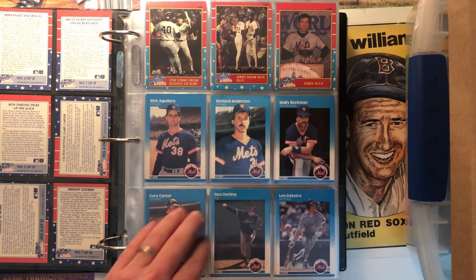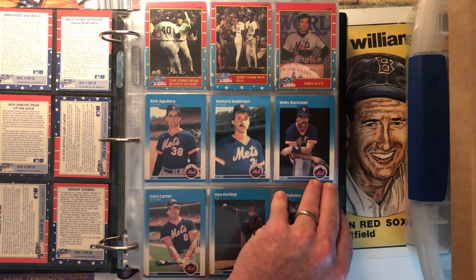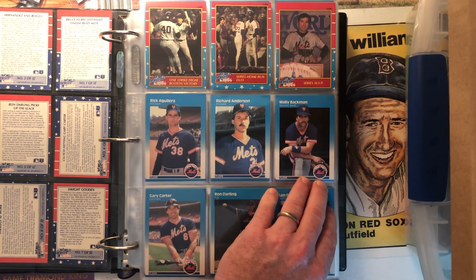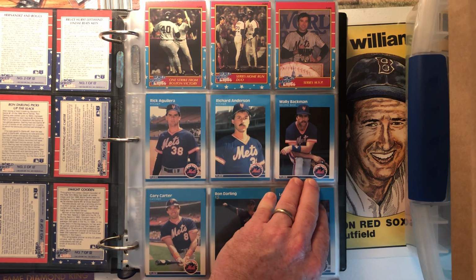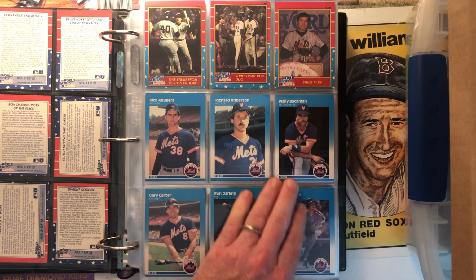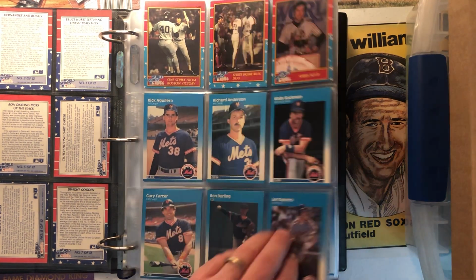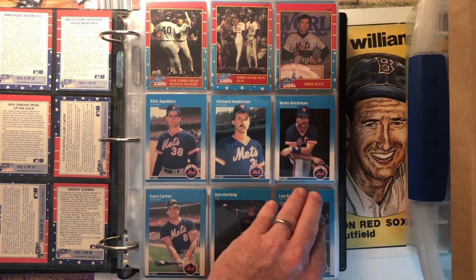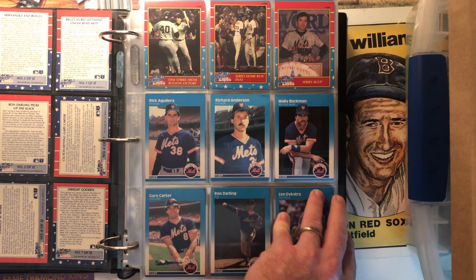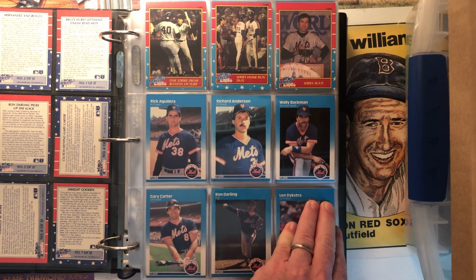The 87 Fleer set, and I guess this is something they did every year, but in this particular set, the order of the cards was based on team and the way the team finished the 86 season. It did not matter what league, it's how you finished the year before. And of course, we start the 87 Fleer set with the world champion New York Mets.